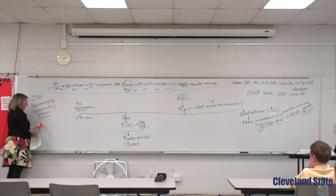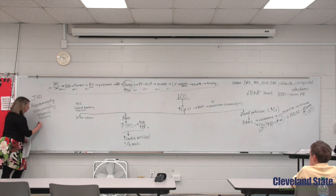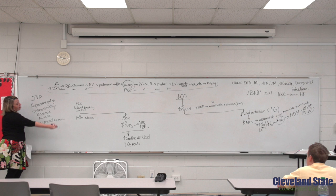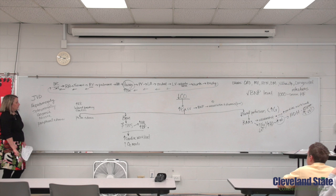Now, if we keep on going back, where is it going to keep going back to? So now we're going to get peripheral edema. Now, if we don't do anything about it, it's going to keep backing up to the left ventricle, and our cardiac output's going to go even further down, right? Well, this is just a mess, isn't it?